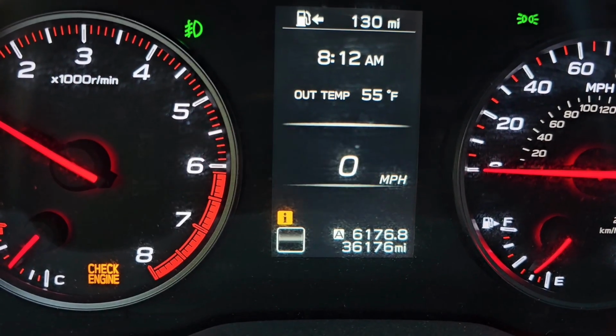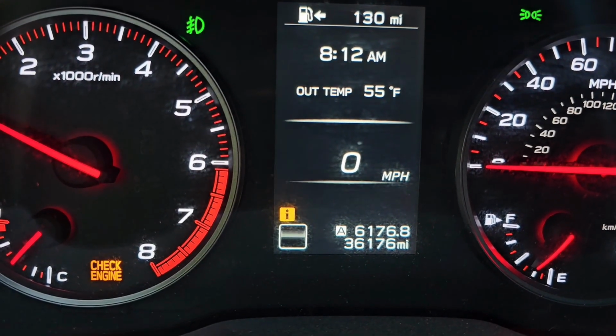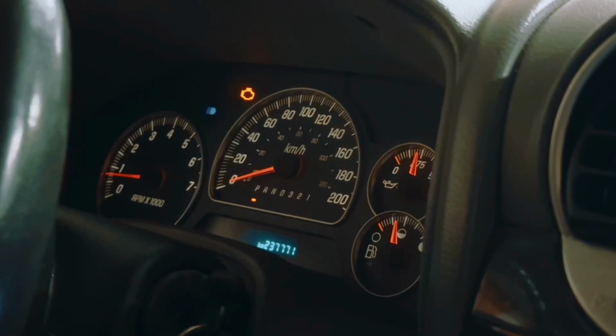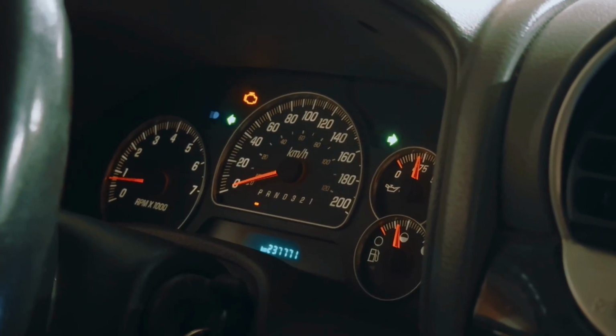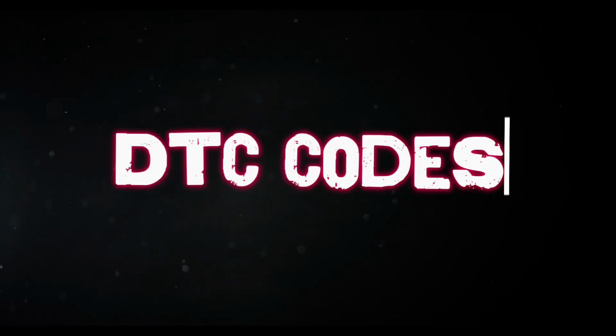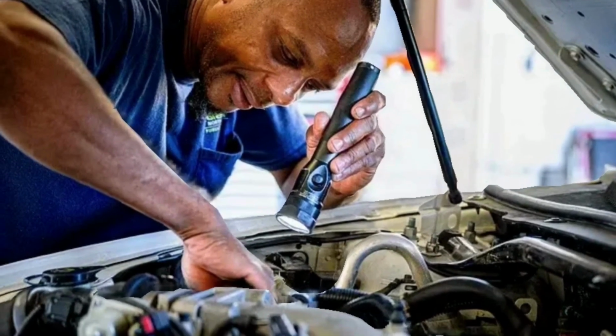Well, buckle up, because today we're looking into the most common reasons that disturbing engine light turns on. And trust me, it's not always as bad as it seems. Plus, we'll throw in some diagnostic trouble codes, DTCs, so you can play detective with your car's problems.